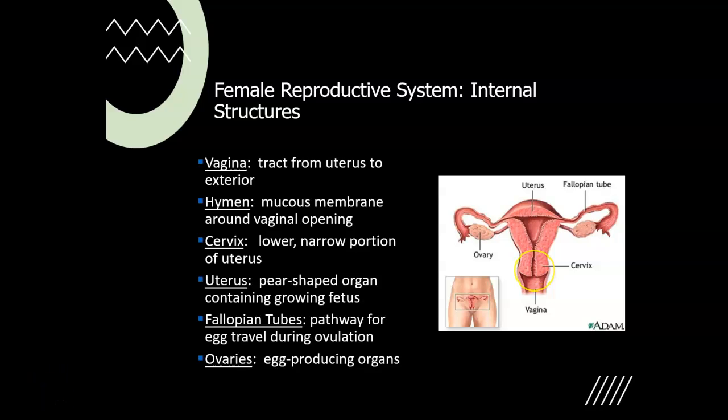Moving up, this is the cervix. The cervix is a narrow inferior portion of the uterus, which is going to be up here, that projects into the vagina. The cervix produces mucus secretions that become thin and stringy under the influence of estrogen concentrations, and these secretions can actually facilitate sperm movement through the reproductive tract.